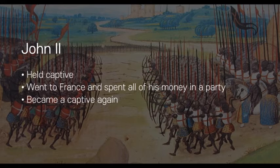John came back to France and held a party, not collecting the money. He used all his money and tried to collect money again, but failed. He voluntarily went back to England and became a captive again.